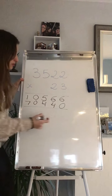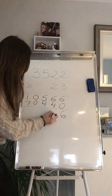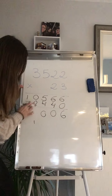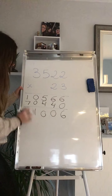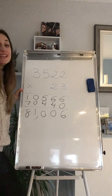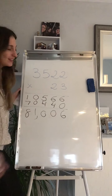Now I need to add it together. 6 add 0 is 6. 6 add 4 is 10. 5 add 4 is 9, add 1 is 10. 0 add 0, 0 add 1 is 1. And 7 add 1 is 8. Really easy, really simple. The same, just I mean one extra number.